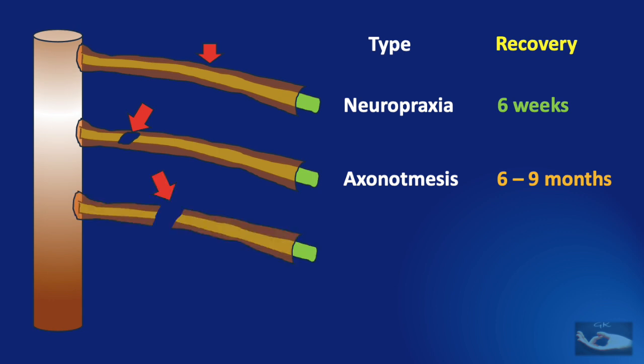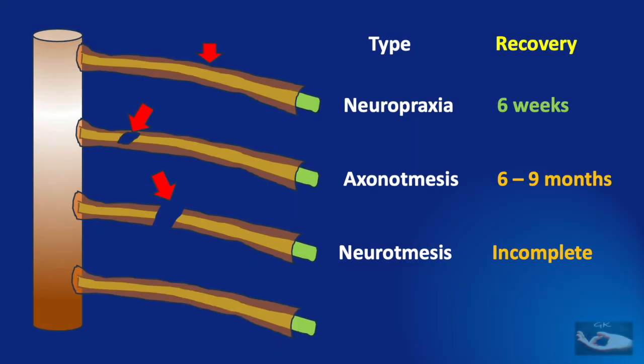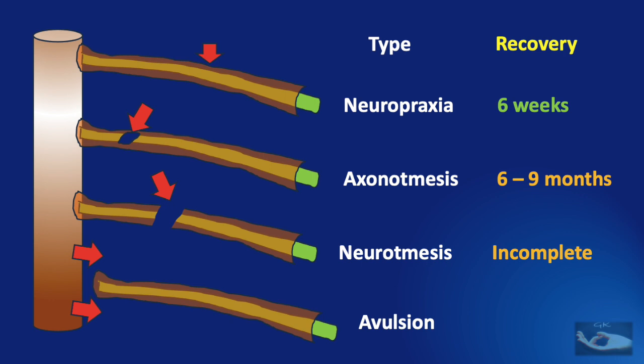If the entire nerve along with the sheath has been divided or ruptured, it is known as neurotmesis and recovery will typically be incomplete. If the nerve root along with the sheath has been avulsed from the spinal cord, it is known as avulsion and usually there is no recovery.